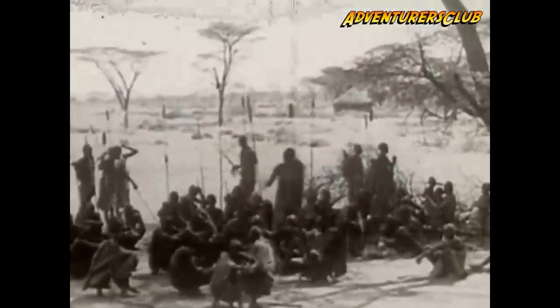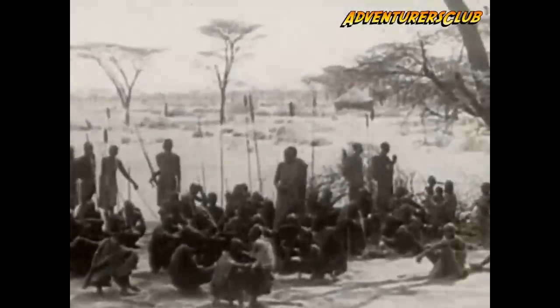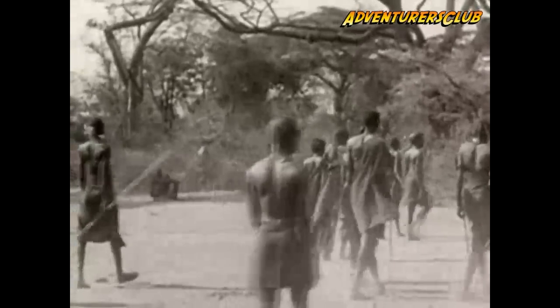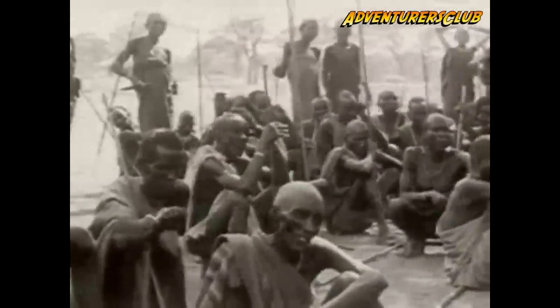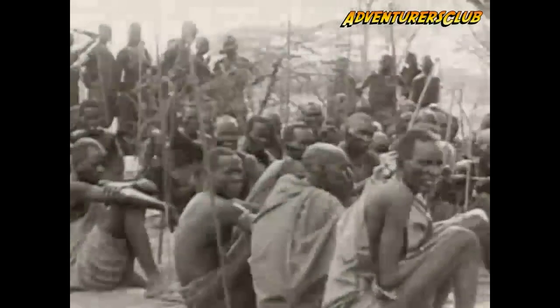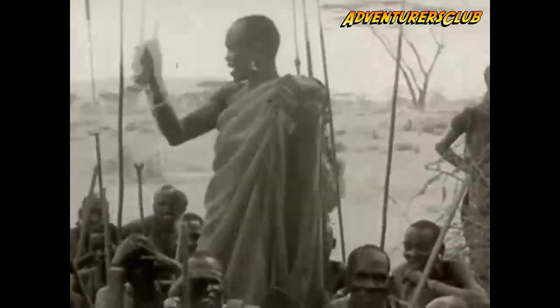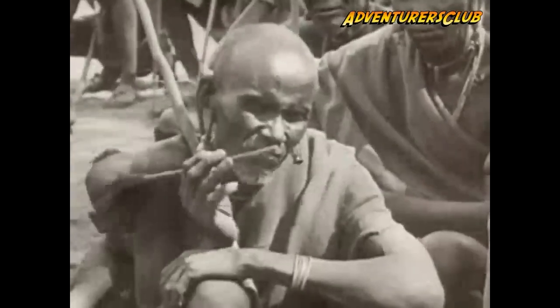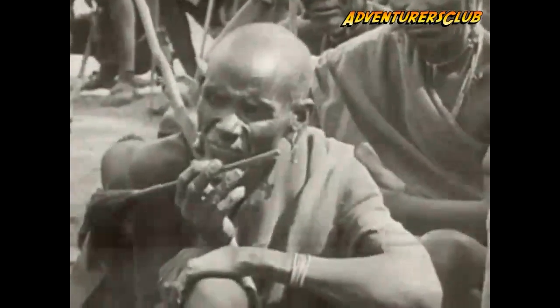The code of the savage: a life for a life. The council of the elders is meeting to decide which of the younger warriors shall be sent out after the lion. They have long been accustomed to kill with the spear lions which are man-eaters or cattle raiders. There is a sad outcome of the council.